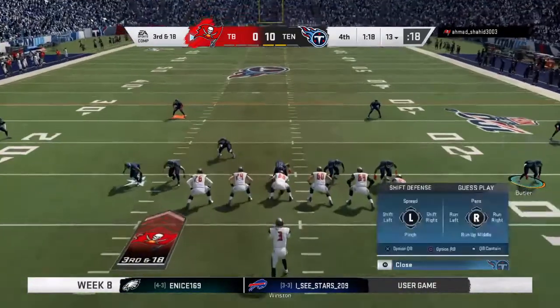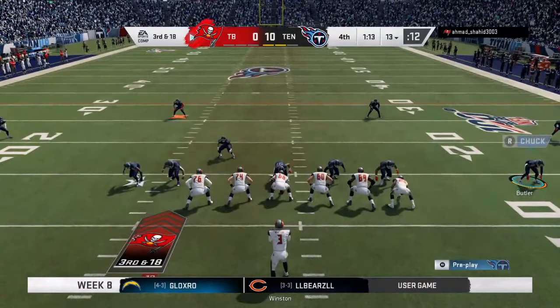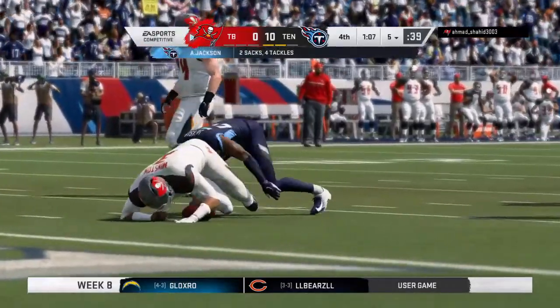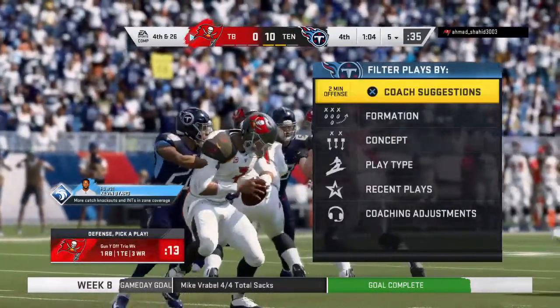Here we go, 37's the Mike. Target. 37. Winston. And he's going to go down again. And twice in a row, the quarterback goes down. This offense needs 2 scores, not giving up 2 sacks.